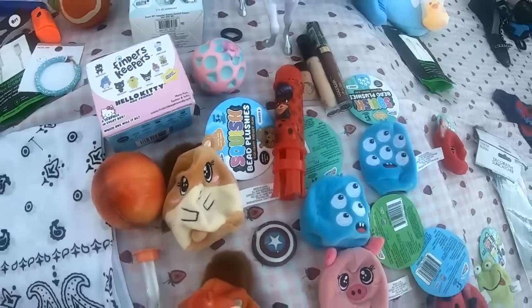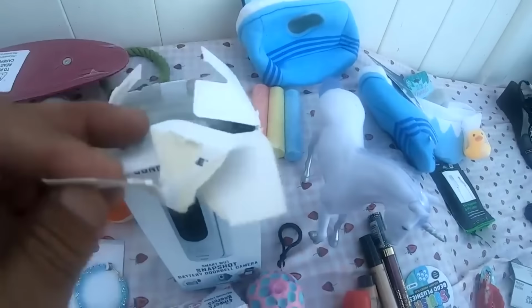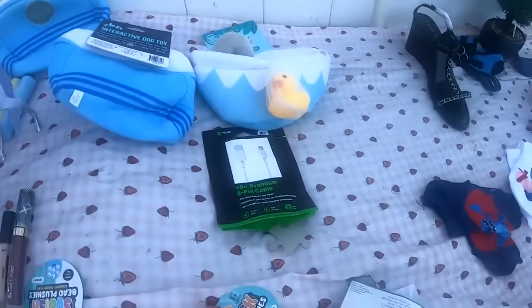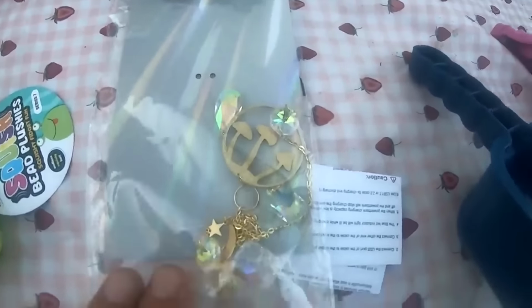Makeup right there, keychain. And this is smart Wi-Fi snapshot. The price was $20. It's just right there. And a couple of pet toys. Got this one right here, and we got more right here too. Cables. Sun catcher. This is spoon.